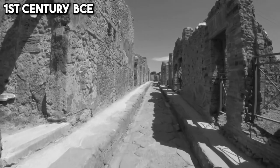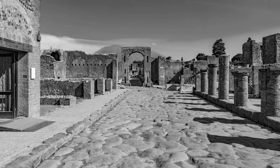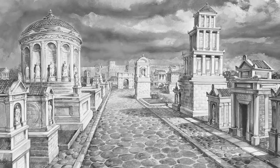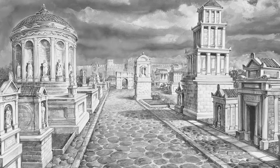As we cruise from the 1st century BCE to the 1st century CE, the Romans lay the groundwork, quite literally, with their road innovations. Their enhanced infrastructure paves the way for vehicles, connecting an empire with roads built to last millennia.